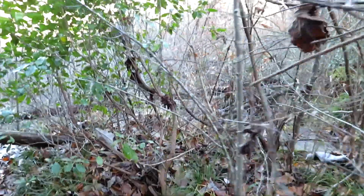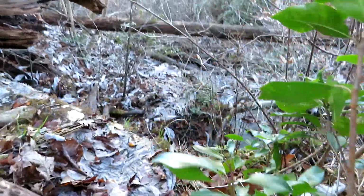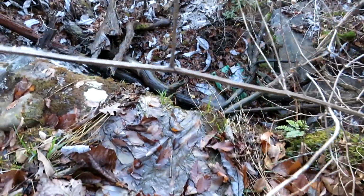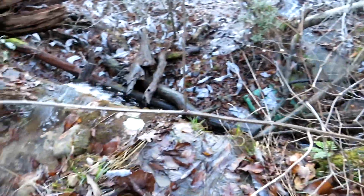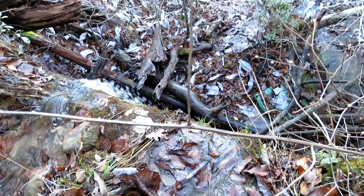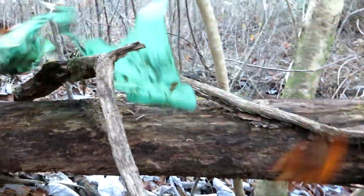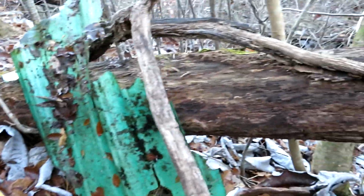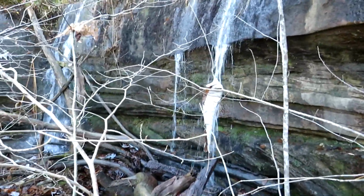I can get around this way. How much of a drop? Oh yeah. There's some trash down there, but it looks like metal roofing. Oh, it's a nice little double falls. And then it gets really steep. Get that out of her shot. Whew. Man, my hand's cold.